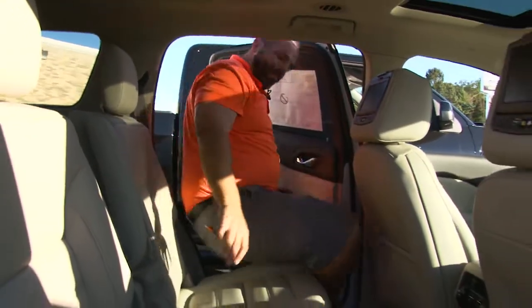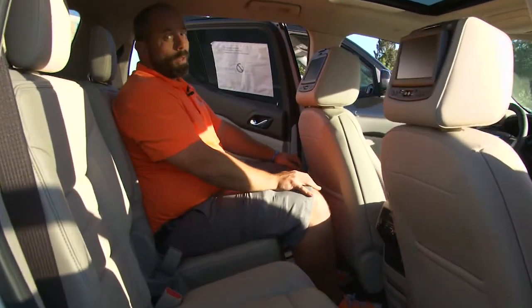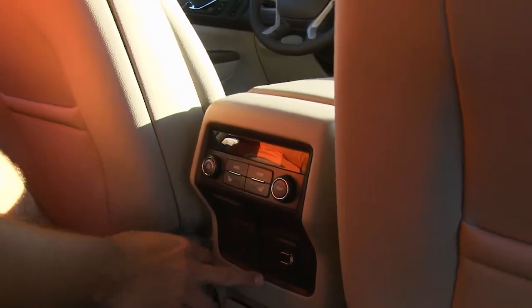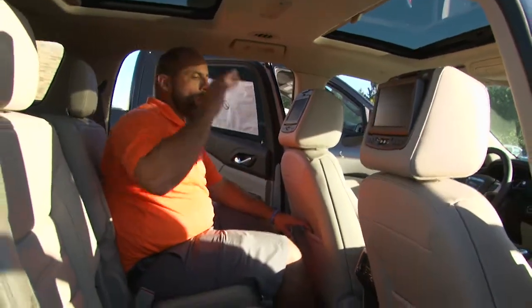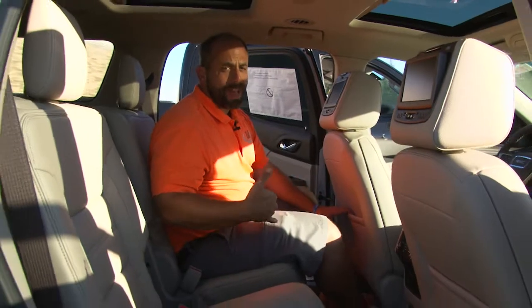But the legroom is still really nice here in the back. And one of the really cool things with this one, heated seats back here in the second row. It has temperature controls back here, as well as more USB ports and an outlet, and a little bit of storage back here in the back as well. So there is plenty of room for not only you and your significant other, but also your kids and your passengers here in the back.